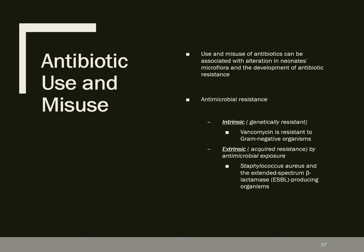Regarding extrinsic, this is acquired resistance. So extrinsic resistance means that you develop an antimicrobial resistance because you keep on taking it. Examples of that would be Staphylococcus as well as ESBL. So understanding whether the organism is intrinsic resistant or extrinsic resistant is key. Understanding the microflora of the gut is really important.